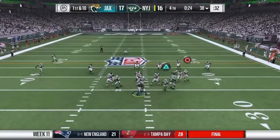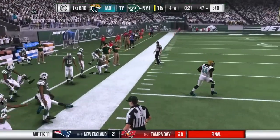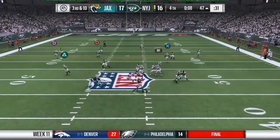What they need to do here, Charles? Your sequence of plays has to get you out of bounds. Completions, get out of bounds, gain some yardage. He'll look to throw.